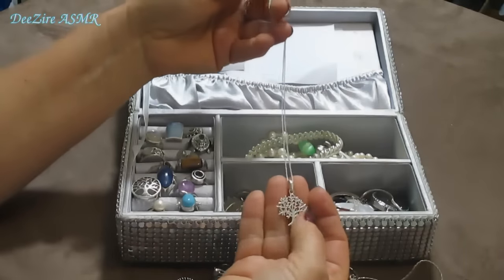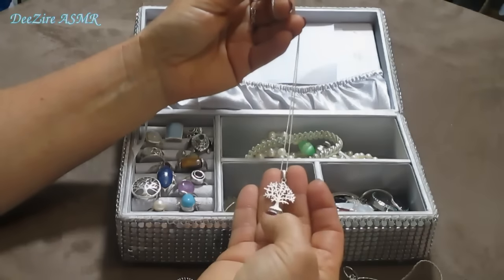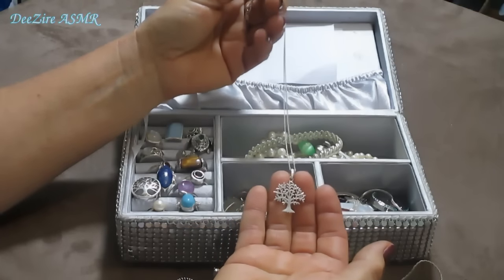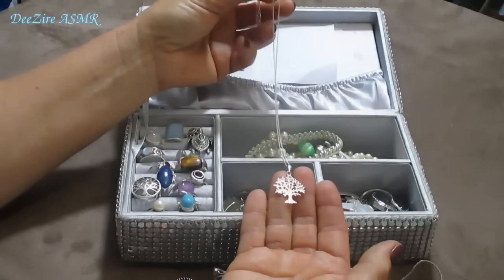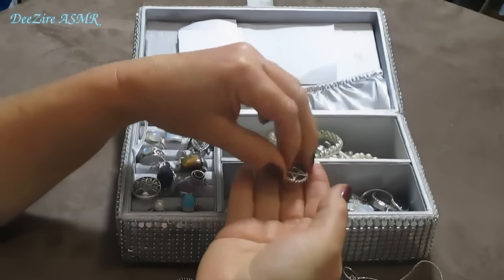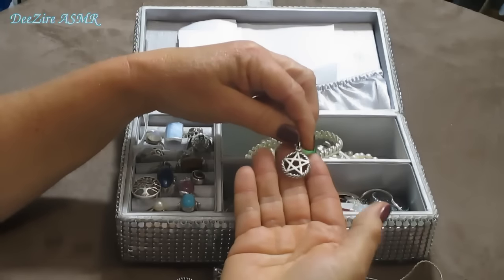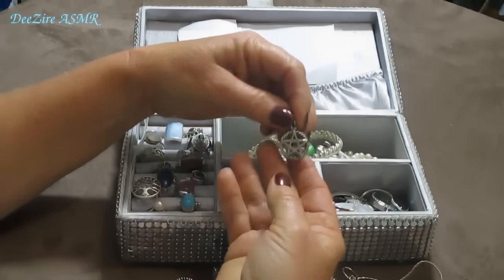This is a sterling silver chain with the sterling silver pendant, Tree of Life. My daughter gifted me this when I was into ghost hunting. I used to wear it as protection.